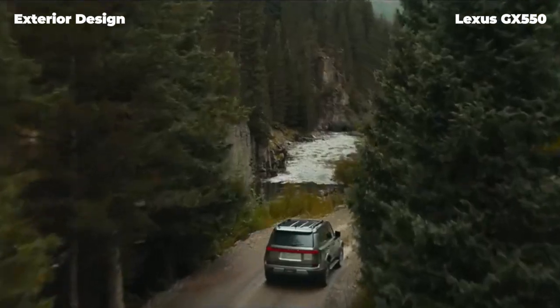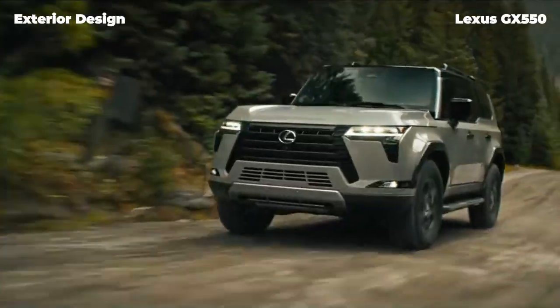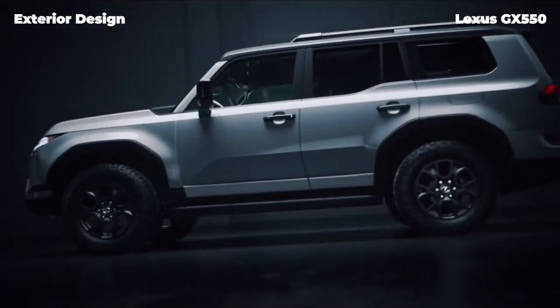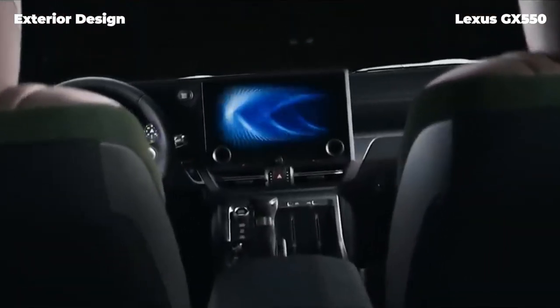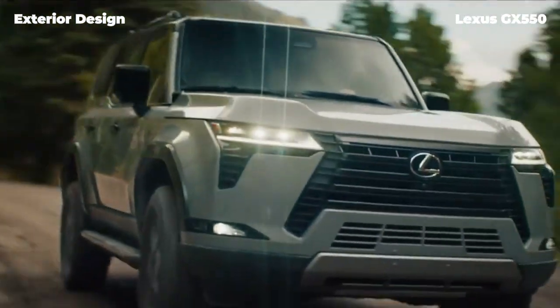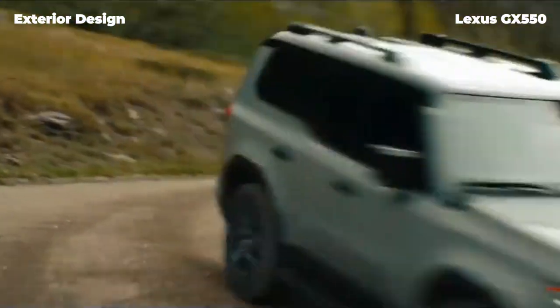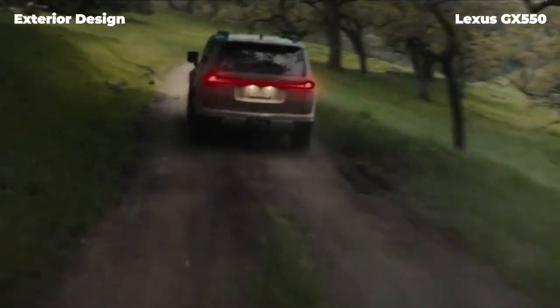The GX550 comes equipped with features like an aluminum skid plate and 18-inch wheels with 33-inch all-terrain tires, making it a true off-road warrior. And if you opt for the Overtrail or Overtrail Plus trims, you get even more off-road goodies like an adaptive suspension system with increased wheel articulation, crawl control, and selectable drive modes for different terrains like mud, sand, and rock.